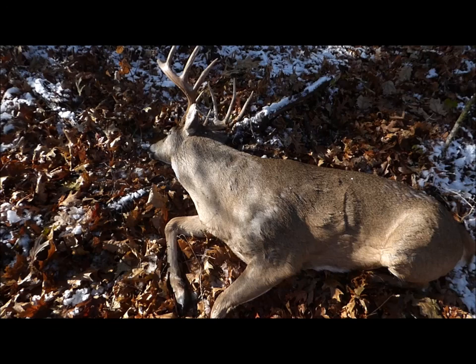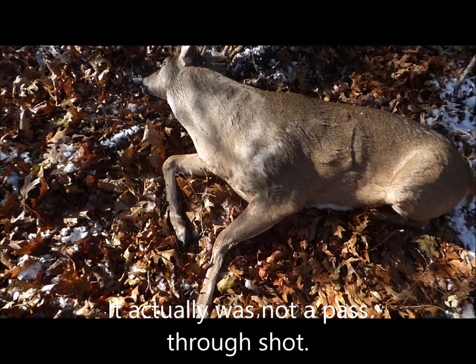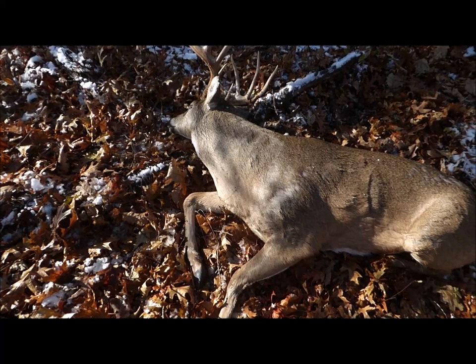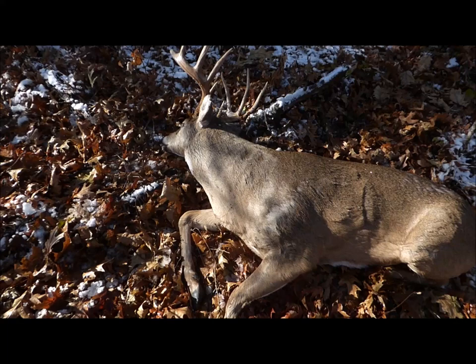Well, I don't see any exit wound here. We will look for it later, but it was a pass-through shot. And I think what it did, it came and hit this other shoulder. And since it's an expandable broadhead, it came out immediately, because the arrow was lying right where he was standing when I shot. And I don't mean beyond where he was standing, I mean right where. So I think it flung out of him immediately and landed right where he had been standing.